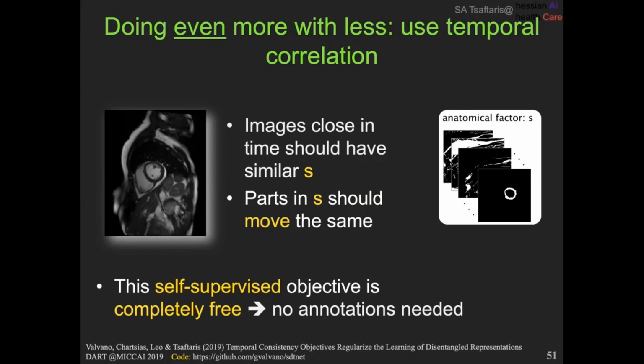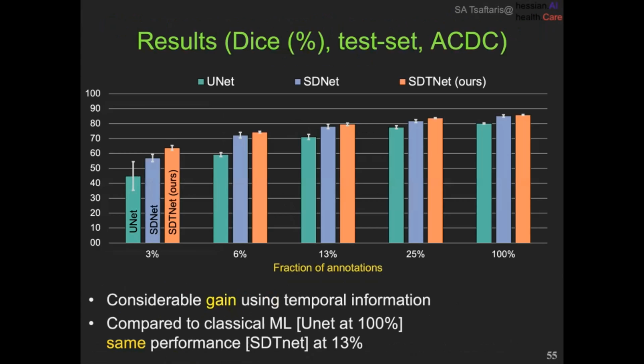Just to show you actually the boost that we get. Even at 3%, the blue bar is the previous model. The green on the left-hand side is the classical supervised learning.